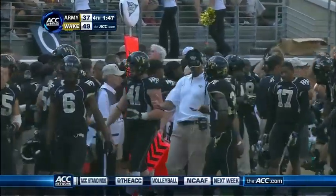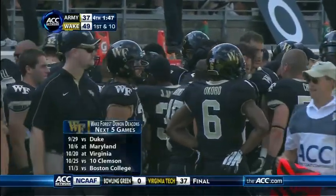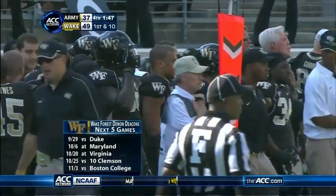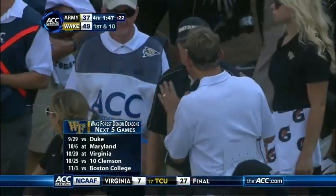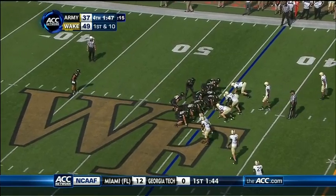Chibik and Lacoro covering on the play for Wake Forest. Stops the clock with 1:47 left to go. For Wake Forest, Duke will be here next week. That's our broadcast game. Then they're at Maryland and at Virginia before Clemson comes visiting along with Boston College. And that schedule takes you out to November 3rd. Their open week will be on the 13th of October.